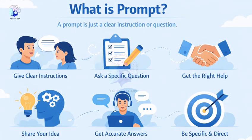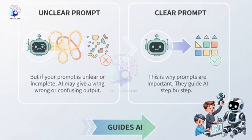Let's start with a simple question. What is a prompt? Well, a prompt is just a clear instruction or question. It's like telling a friend exactly what you need so they can help you properly. If your prompt is clear, the answer is clear. If your prompt is weak, the result is also weak.